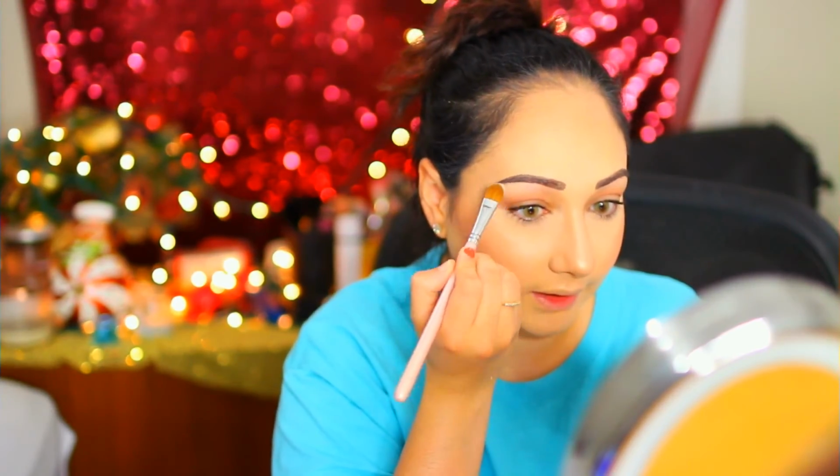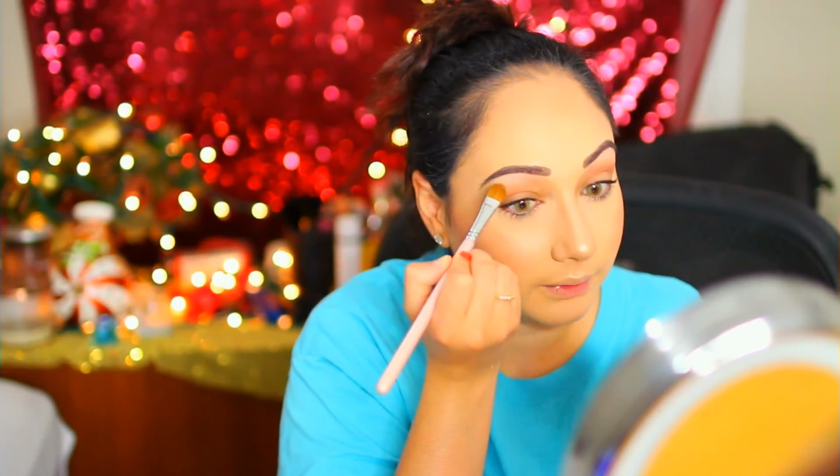Psych. So I'm just going to go in with MAC's Vanilla, and I'm just going to highlight my brow bone because I do have some redness there. There we go. And then once again, blending everything out, just so there are no harsh edges or lines anywhere.